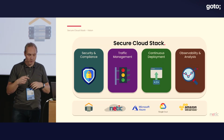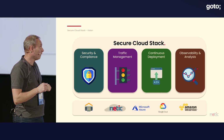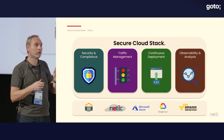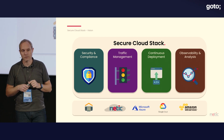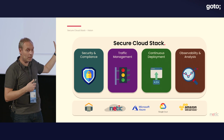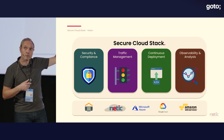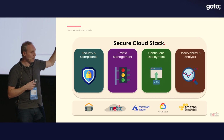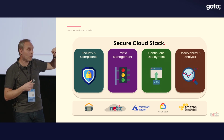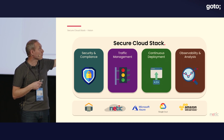Just a brief introduction. The stack that we have selected consists of different components, and we have chosen to put them into the same grouping as the CNCF landscape has. So there's something about security and compliance. There's Gatekeeper and the Open Policy Agent to enforce policies. There's something about traffic management. So we have an Ingress controller in Contour. We have external DNS. We have cert-manager. I'll get back to that. There's something about continuous deployment. We are using Flux for GitOps. So that's in the continuous deployment group.